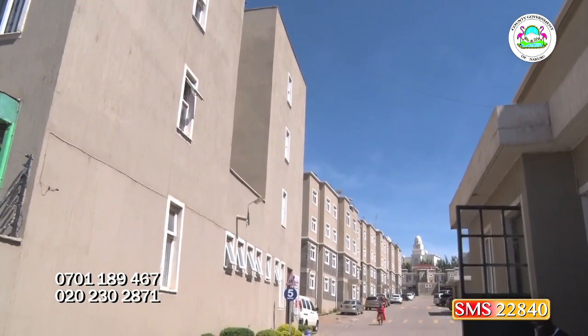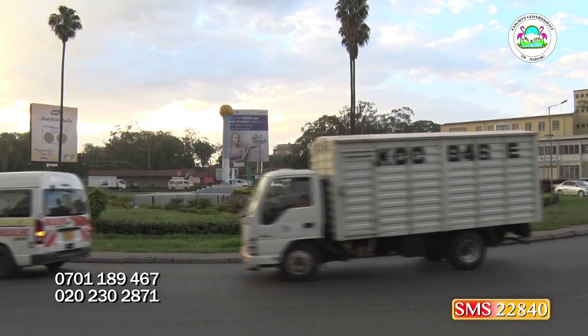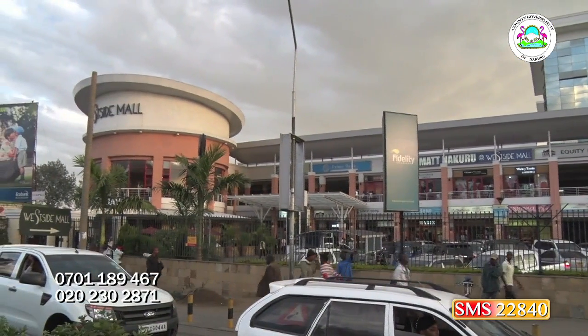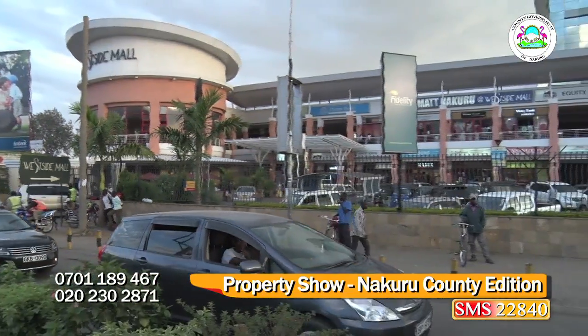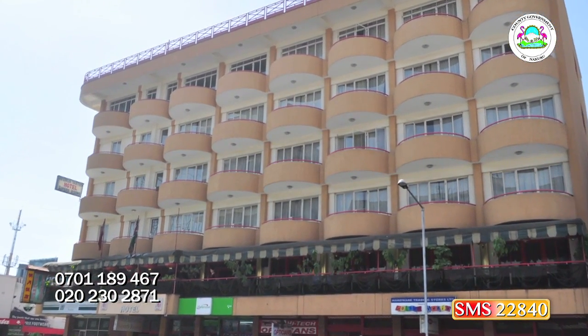So as an initial step, and that one has been one of our key projects in this county, is to come up with what we call a spatial plan. Of course, spatial plan basically means to plan for the space. A master plan, which has already taken a very good dimension, is in an advanced stage. And this plan has spelled out very clearly in terms of what we have called zoning.